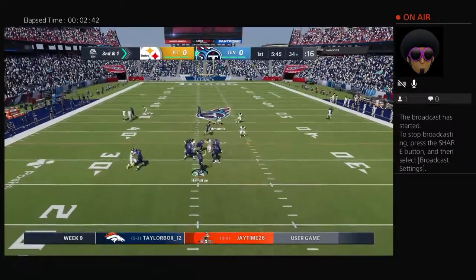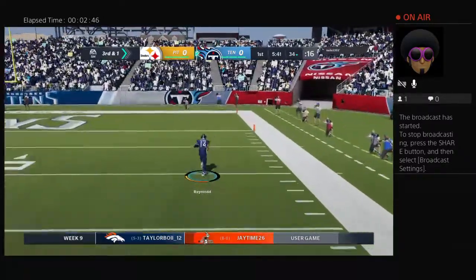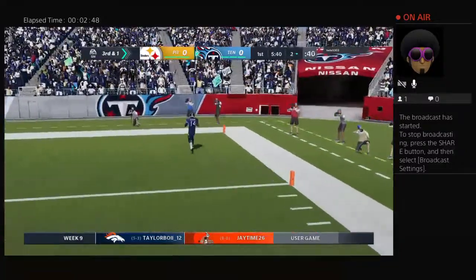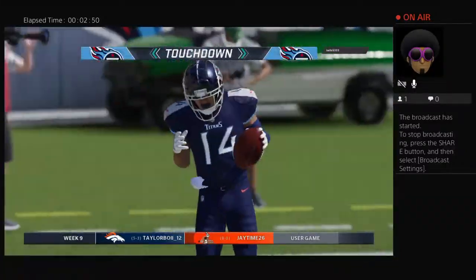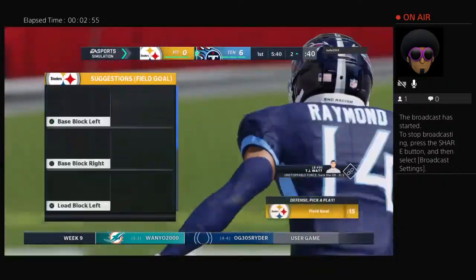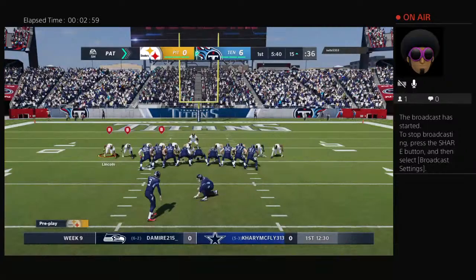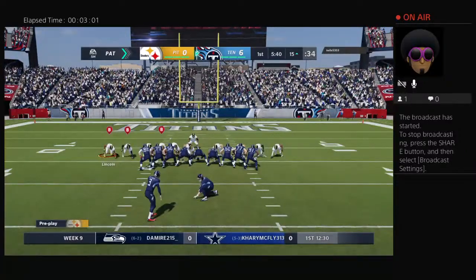Looking to throw, Hamilton. He's going to float this one deep right. It's caught inside the 25. Touchdown, Titans. A big play there. His 2nd touchdown on the season. And the Titans have taken a first-quarter lead. Not a bad way to start it.